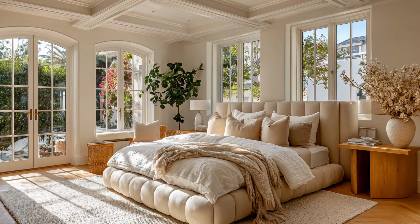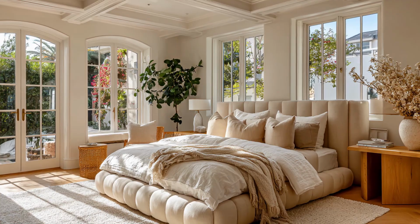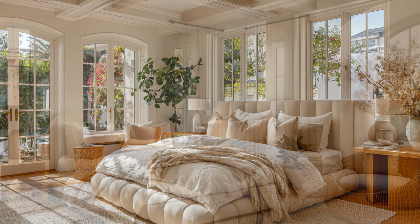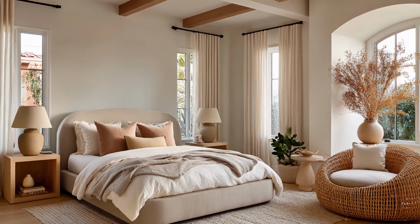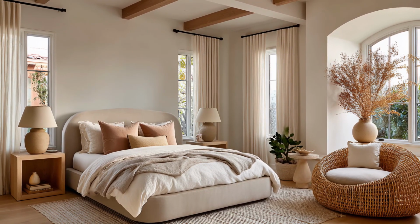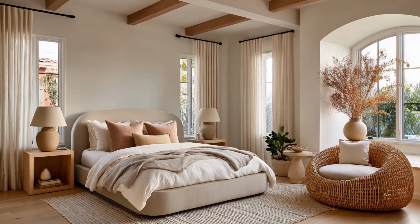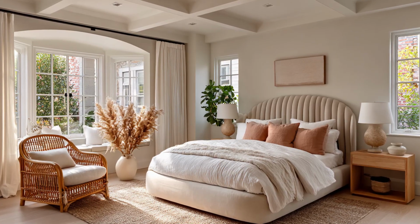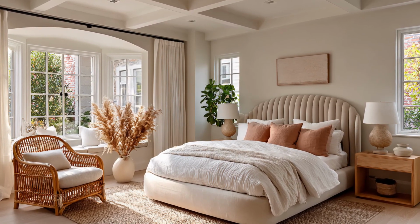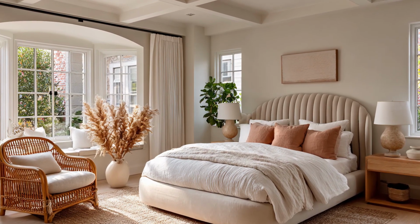This guest bedroom feels like a warm hug from the moment you step inside. Soft morning light filters through sheer curtains, casting gentle shadows across the ivory walls and travertine floors. The sand velvet bed looks incredibly inviting, dressed in crisp linens that whisper comfort. That rattan armchair by the window practically calls your name, promising quiet mornings with coffee and the sweet feeling of being exactly where you belong.